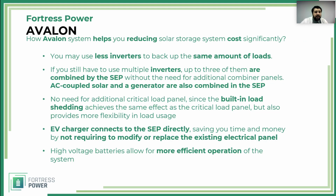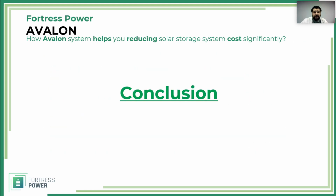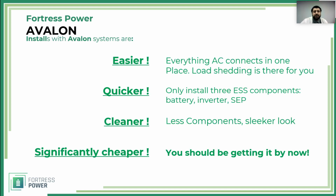So yeah, in conclusion, I want to return to the statement that I made initially, saying that the Avalon system makes the installation easier, quicker, cleaner, and significantly cheaper. And let's go over them one by one to conclude this training. So easier because everything AC connects in one place. Load shedding is there for you to use. So you don't have to worry about critical load panel and stuff like that.